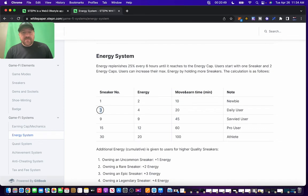So long story short, if you have 3 shoes, you get 4 energy. And that's not 4 energy per shoe. That's 4 energy regardless, right? So you only get to use 4 energy every 24 hours. But that's what that is right there, right? So I have 3, it's why I have 3 shoes. If you get to 9 shoes, then you have 9 energy. If you have 15 shoes, you have 12, you have 30, you have 20 energy. So it's just the more shoes you have, the more you can earn because you get more energy.